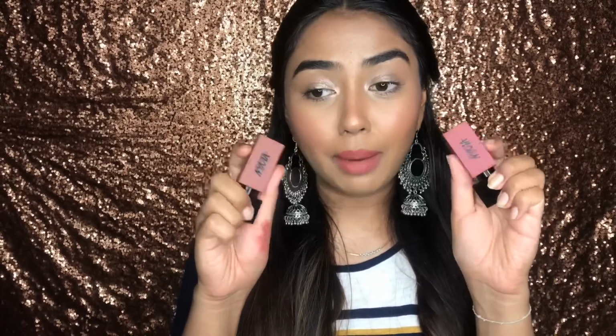So anyways, being a matte formula, these are comfortable. They do not feel heavy, they're lightweight, and these are not sticky, okay? And pigmentation is full on. You get opaque finish in just one swipe, and that is a good thing, okay? I don't like it when I have to go over again, you understand? So the best part is one swipe pigmentation and the magnetic closure, because I love playing with this.